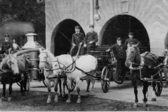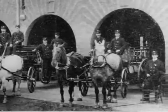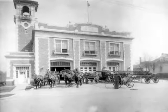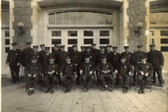Designed by Joseph Schwartz, it was to be built at the corner of 9th and Minnesota in Sioux Falls. It was an Italianate design, and Sioux Falls Construction became the general contractor. They built the beautiful structure for a cost of just $35,962. And in 1912, firefighters, horses, and apparatus all moved in.